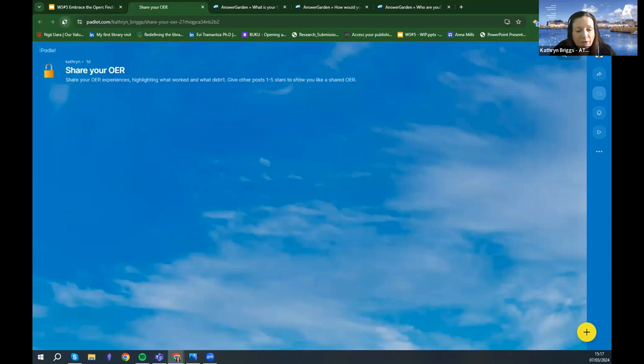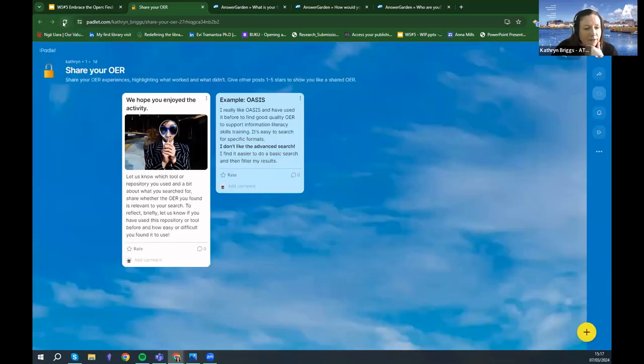Perfect. So it's a repository there. I really like OASIS and I've used it before to find good quality OER to support information literacy skills training. It's easy to search for specific formats. I don't like the advanced search on OASIS, okay? I find it easier to do a basic search and then filter my results. Okay, so that's interesting.